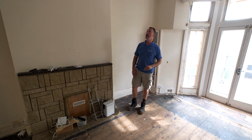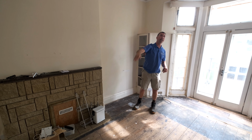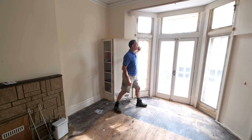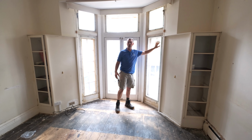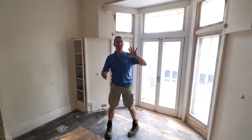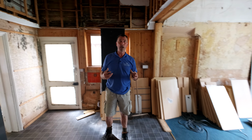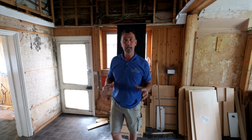This is all being stripped out. We're obviously going to clean down all the ceilings and get them all absolutely mint. We're going to match the coving, which is going to go through into the extension as well. It's really key that we get all the ceiling lines coming through nice and level. All of this bay door system is coming out, so you'll have this beautiful seamless line going all the way through to the new extension in there. This is all going to become part of the kitchen area as well.